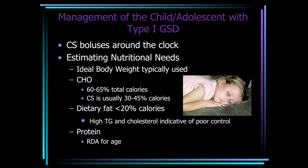So talking about kids and teenagers who are a little bit older, I always like to use cornstarch boluses around the clock. When I'm estimating their cornstarch doses and nutritional needs, I use ideal body weight if their actual weight is very different from that. Their diets tend to be very high in carbohydrate because you are supplementing so much cornstarch. So carbs end up being about 60 to 65% of their total calories. And in fact, cornstarch alone can provide 30 to 45% of their total calories. So almost half of their calories could be coming from cornstarch. So that's why it's really important to try to make the food that they eat very nutritionally dense.